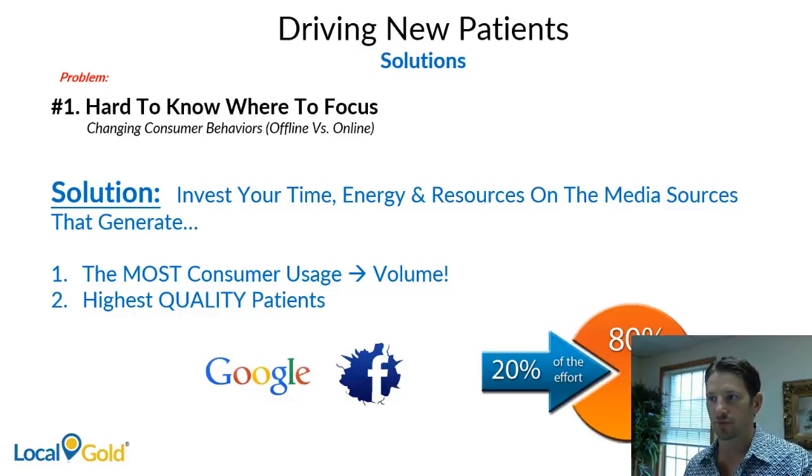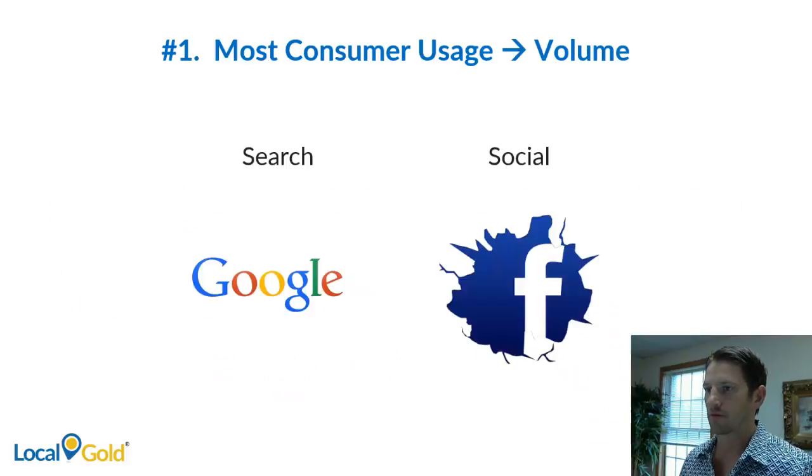One being the most consumer usage. Where's the volume, right? Where can I get the most impact for my advertising dollar? And also the second being the highest quality patients, where you can drive the highest quality, those perfect patients that are looking for what you have to offer. So you really want to take the Pareto principle here and focus on the 20% of the channels and sources that will yield 80% of your results.